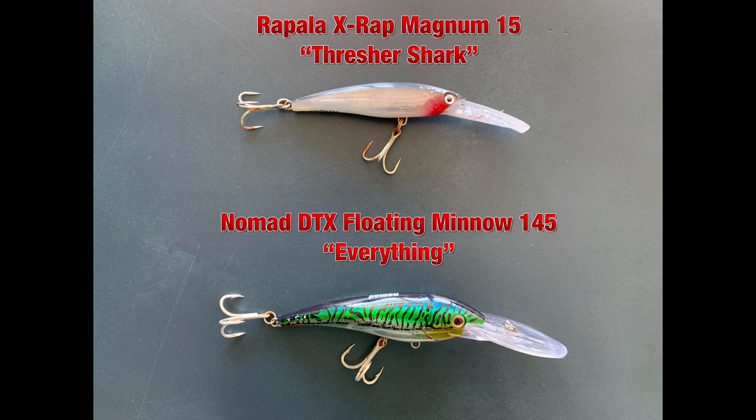Number three, when you're trolling live bait, the health and status of that bait is always on your mind. Questions like, is my live bait still swimming strong? Is my live bait still alive? Or worse yet, is the live bait still on the hook? We've all done it. You've been trolling a live bait for 15 or 20 minutes. You reel your line in only to find a bare hook. And you wonder, how long has that bait been gone?